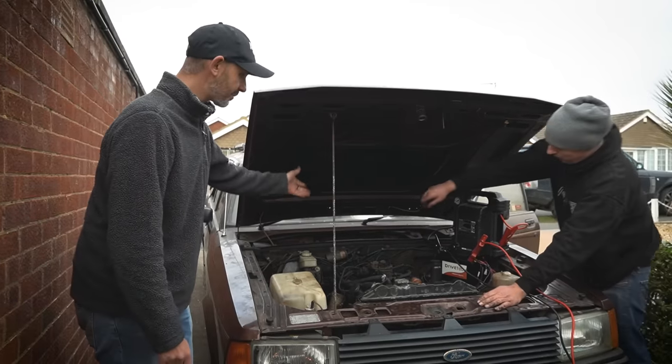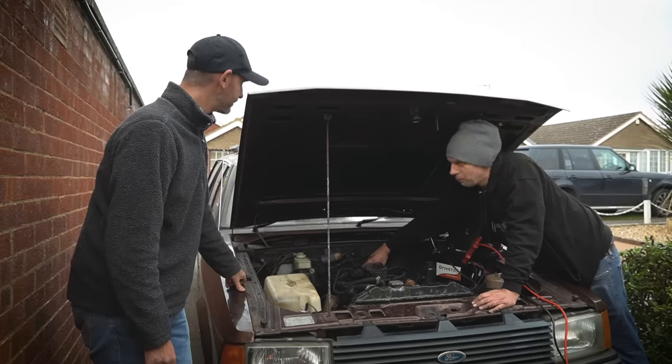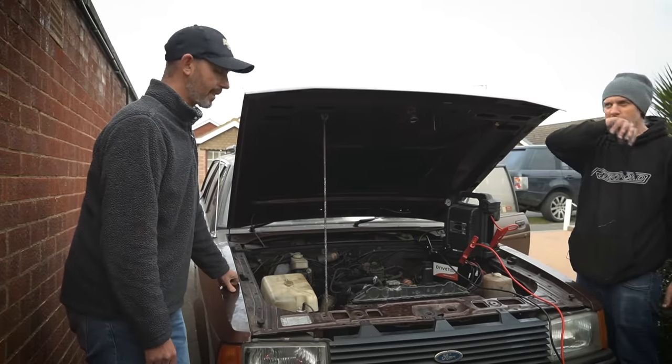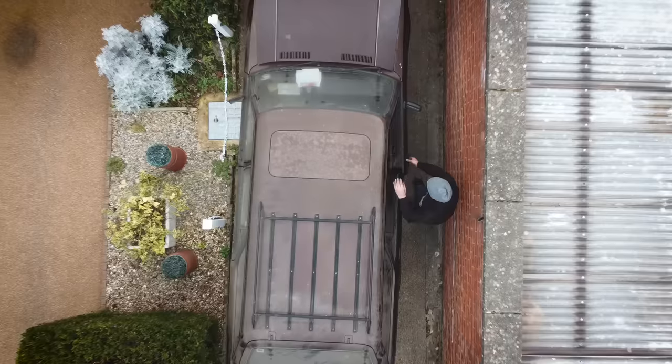So, with a couple more hours of work, it'll probably be ready to run safely all day, wouldn't it? Yeah. I think we'll put a little bit of water in it and maybe get it up to temperature. Great idea. Fantastic. Lovely. The Chasseur is alive.